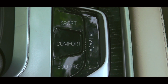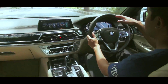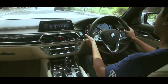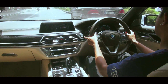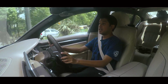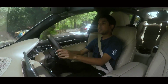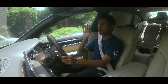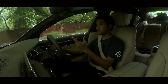So you get 3 different driving modes, adjustable suspension so you can raise the nose for clearing speed breakers and stuff. You can play with the traction control if you're on a racetrack, so it's basically got it all covered right there. So the different driving modes, for efficient driving you have a mode called Eco Pro, which basically reduces throttle mapping so it doesn't take really sudden sharp throttle inputs. It makes the drive smoother, no doubt.